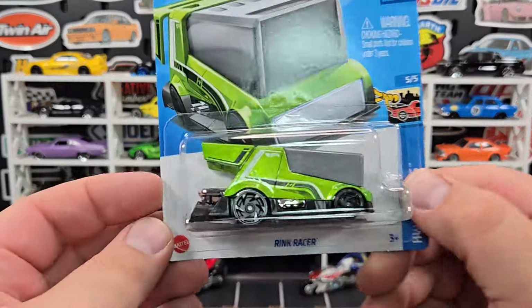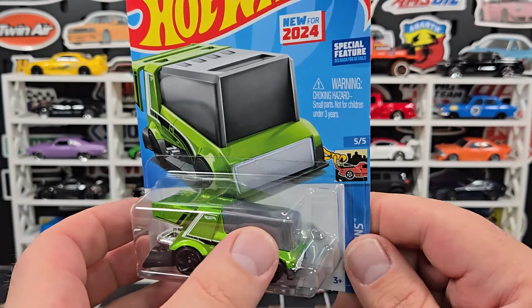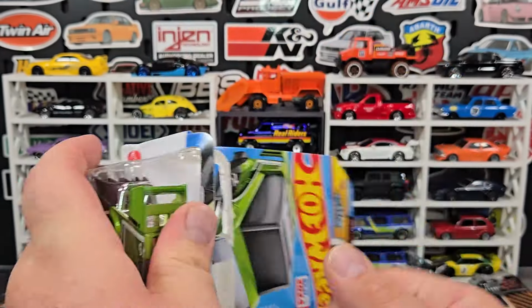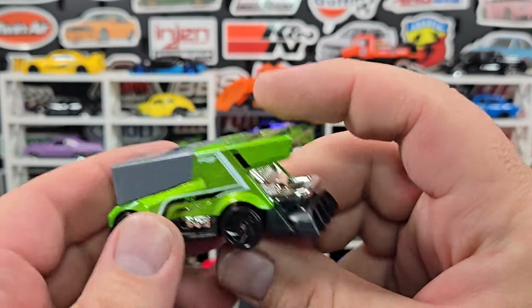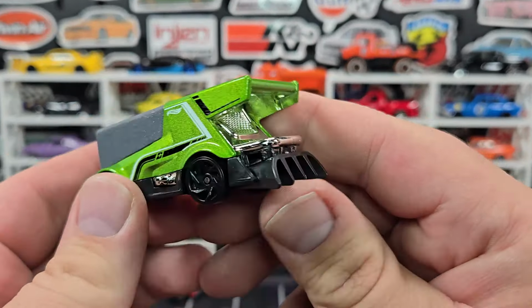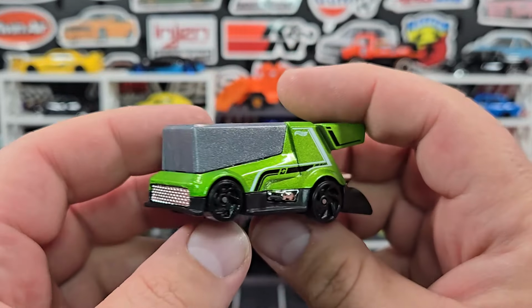All right, second color for the Rink Racer. The first one was in kind of a blue-purple with a white tank. New one now is in green with a gray tank. This is a ridiculously Hot Wheelsified Zamboni. It's got a rear diffuser and all kinds of craziness on it. I think it's kind of cool, though.